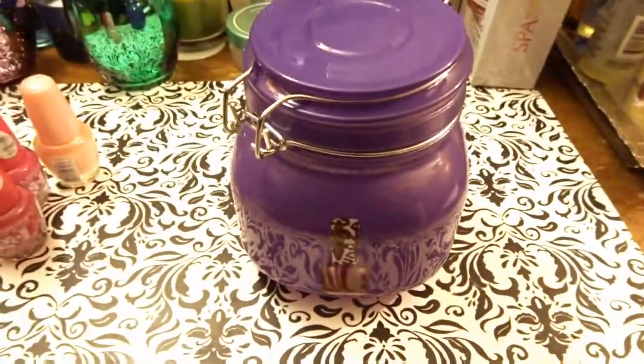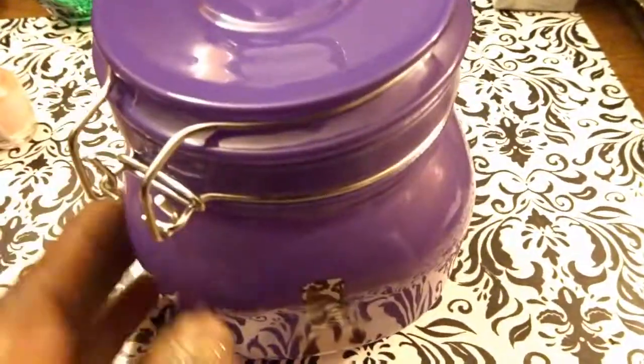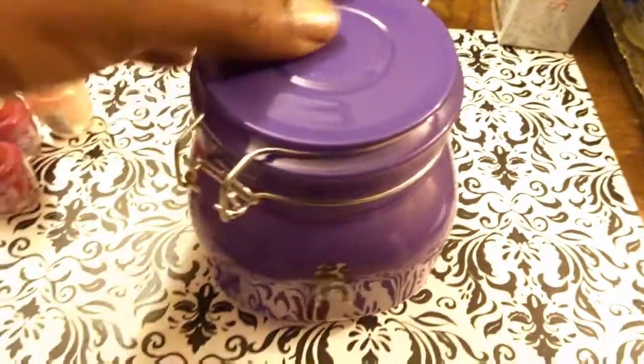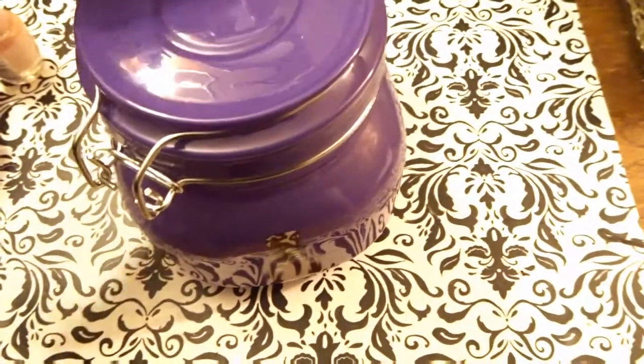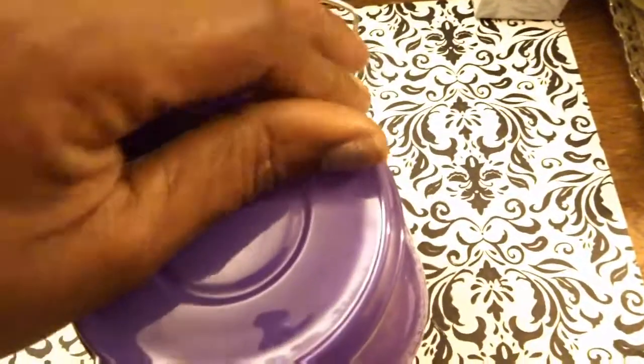And I was actually thinking of maybe putting glitter around it, or glitter on the top, or getting some more nail stickers and adding them to it, just doing a little DIY to customize it a bit. But I love it, and they recently were having a 50% off sale, and these were $1.